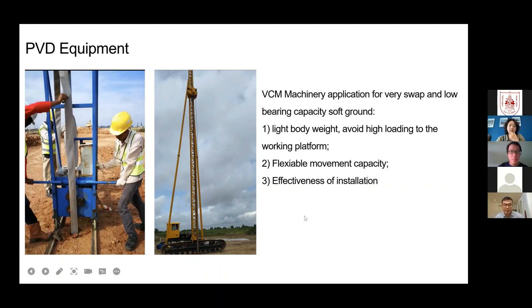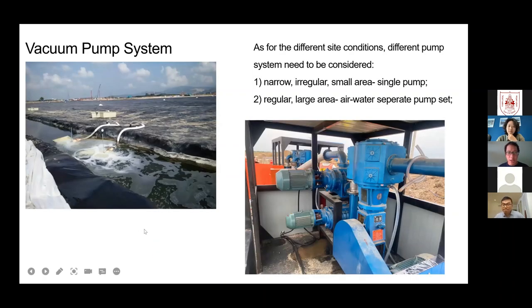Okay. Second is about the vacuum pump. I think the vacuum pump needs to be more flexible. Because some areas are big, we need to apply a big pump system to reduce the cost. And if the site area is narrow, irregular, or small, we need a small pump. If we apply a very big pump system, it's not so economical and suitable. So we need to consider more.